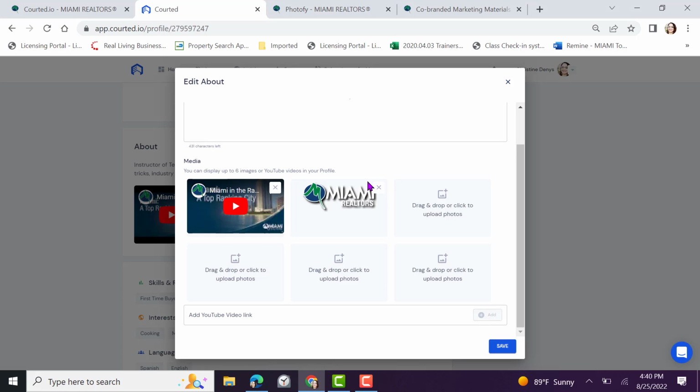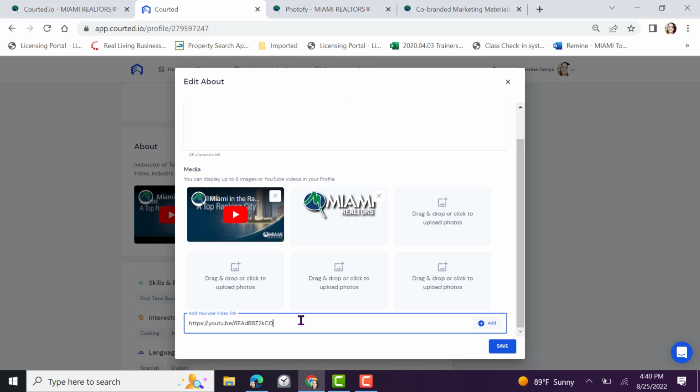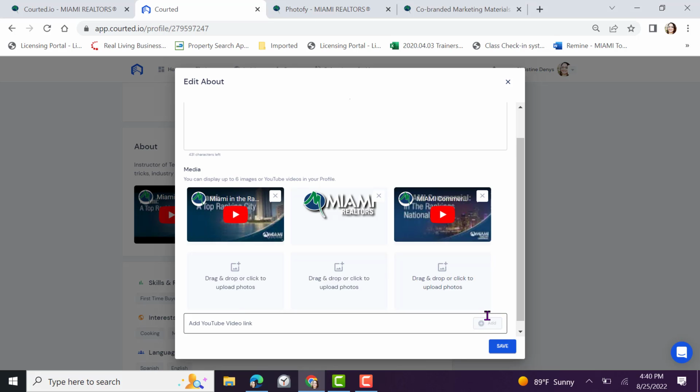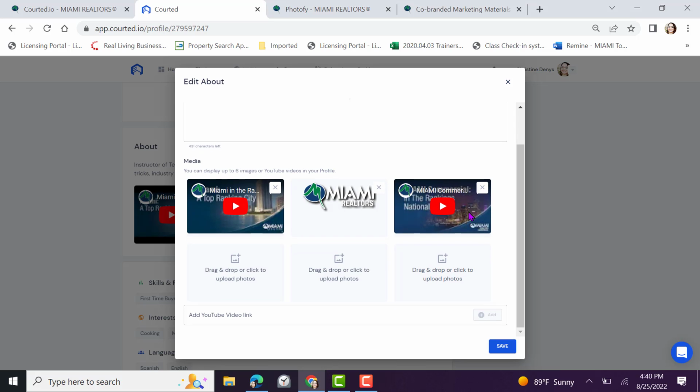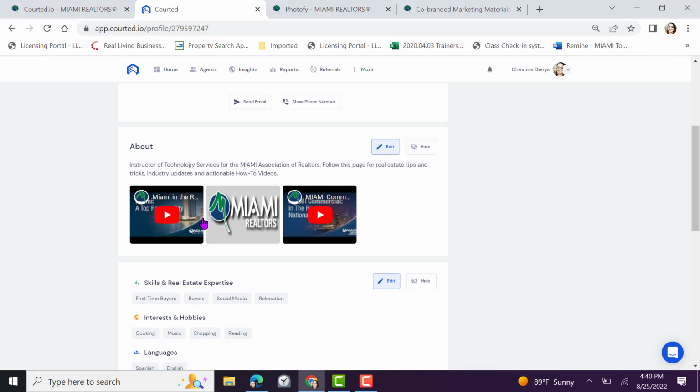Now, another way that you can go ahead and upload this image is you can scroll down and you see where it says add to YouTube. You can right click and paste the link that we found and go ahead and click on add. Once you've clicked on add, it'll automatically be syndicated to your profile. You can save your changes on the bottom. All right, now we're moving and we're filling up our profile nicely.